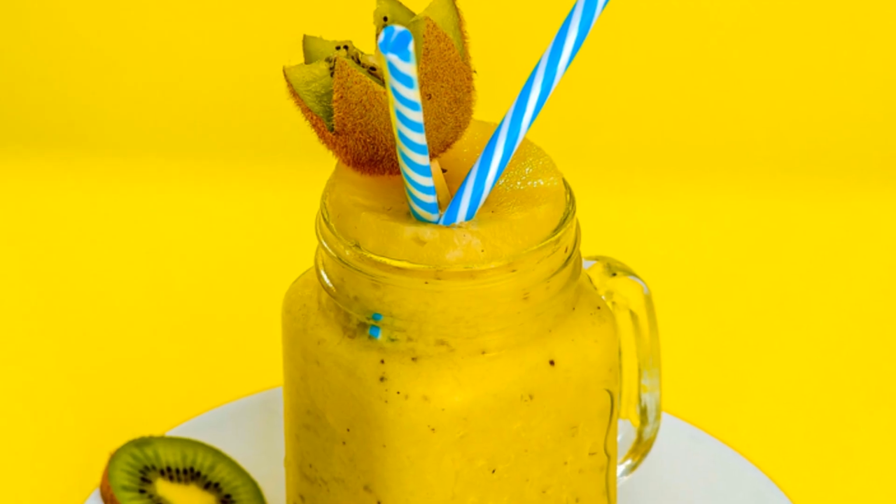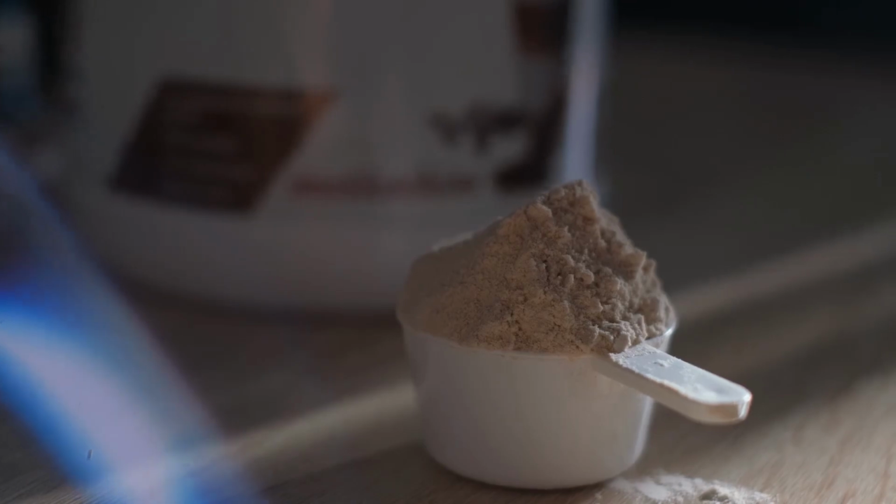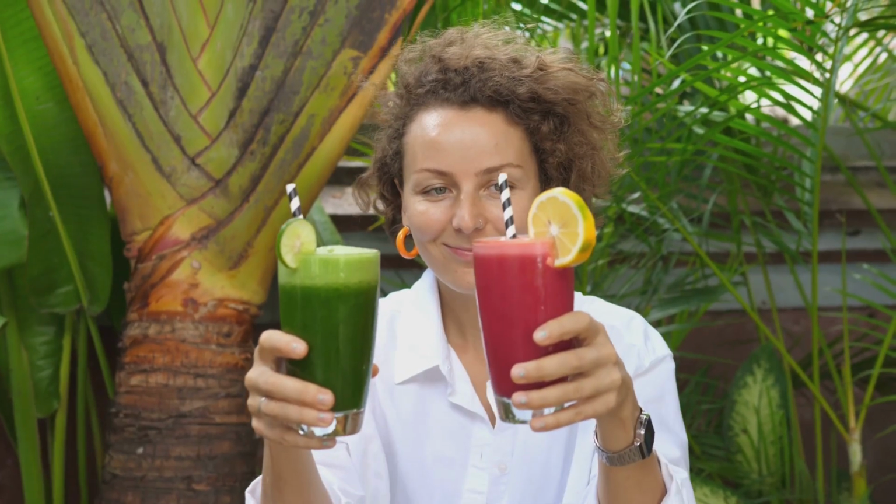Looking for something tropical? Try the pineapple power-up. Pineapple, mango, coconut water, and a scoop of vanilla protein. Bromelain in pineapple helps digestion, keeping things moving and your energy up.